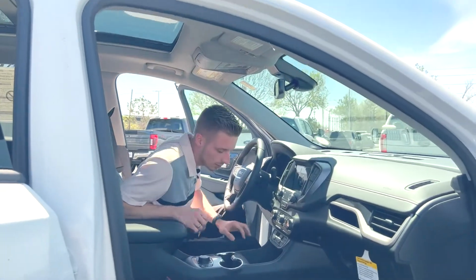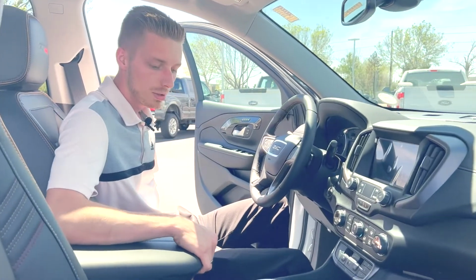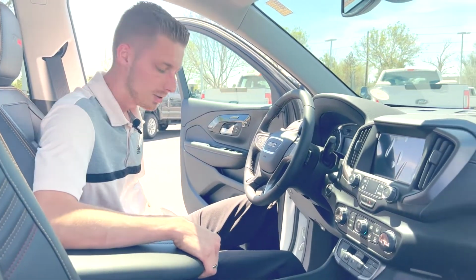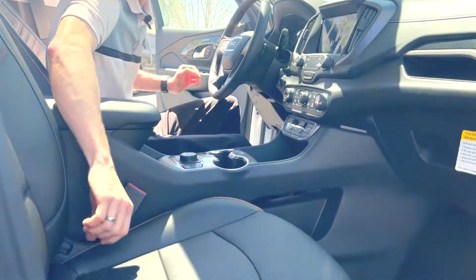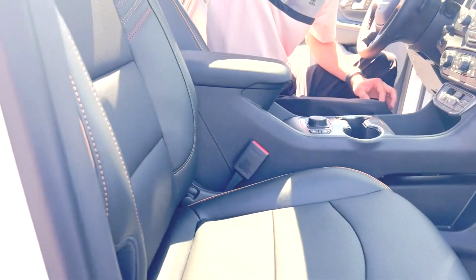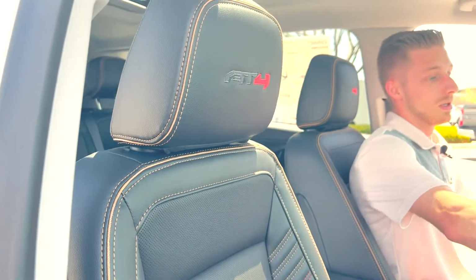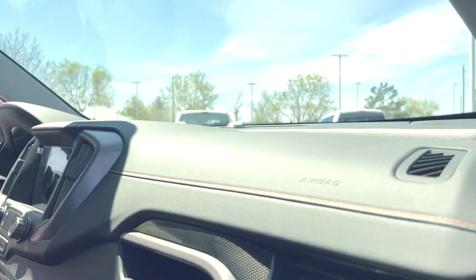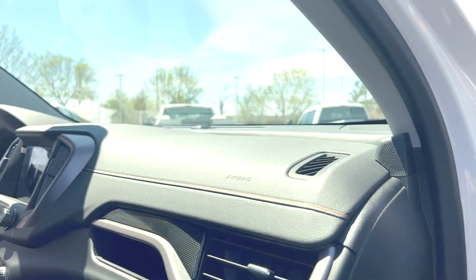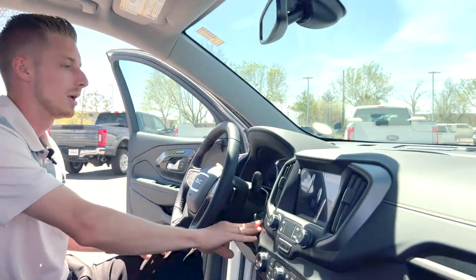And coming on in the all-new AT4, you can tell it is one of their more luxurious trim levels here in the Terrain. You have your black perforated leather with your contrast stitching, as well as the AT4 emblem in the headrests. They also finally put some type of stitching on the dash, which was very much needed since GM is the luxury brand. Just gives it that really nice feel overall.